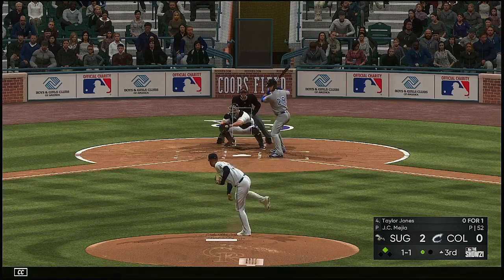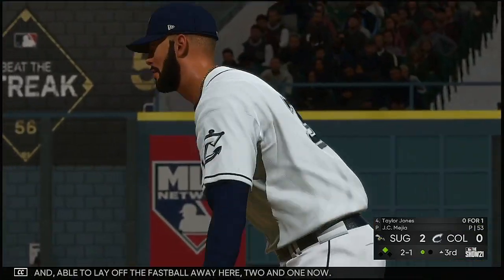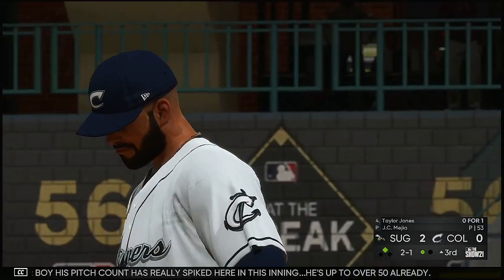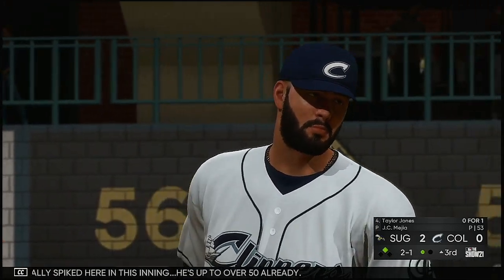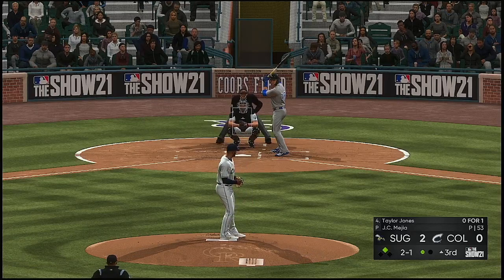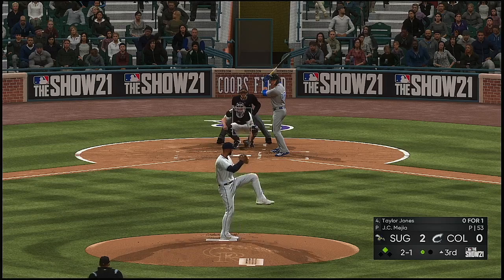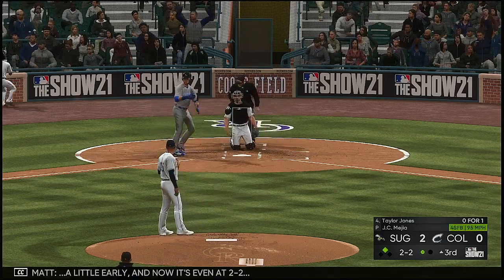Into the box now, Taylor Jones. And able to lay off the fastball away here, 2-1 now. Boy, his pitch count has really spiked here in this inning. He's up to over 50 already. One out and a runner on second base. A little early and now it's even at 2-2.